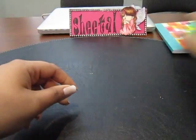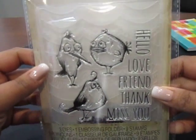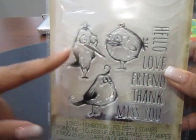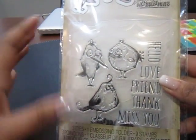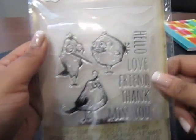Really springy. And then I also picked up this, excuse me, the Tim Holtz stamp. I don't have the bird one, the rubber stamp. I really want to order that one, and I'll see if I get my hands on those sometime soon. But I saw this one.